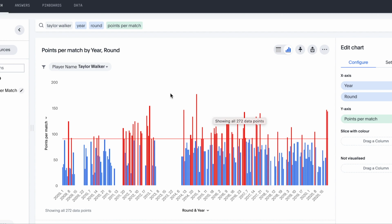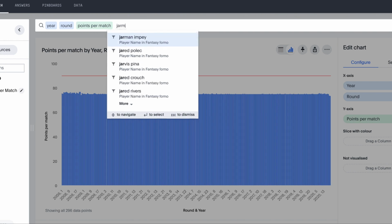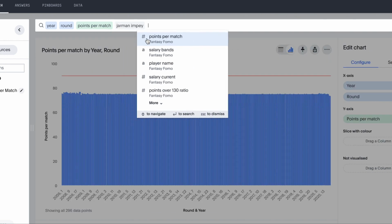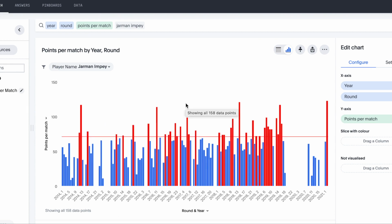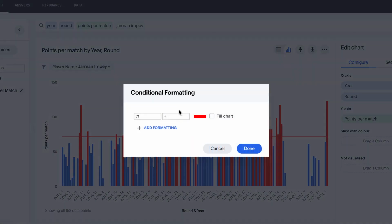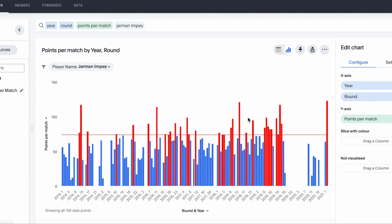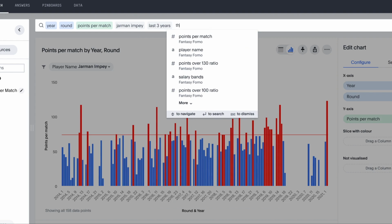Now let's take a look at Jarman Impey. So let's just remove Taylor Walker from the search and let's change to Jarman Impey. And we also want to change the conditional formatting. So let's change the conditional formatting just to highlight those matches that are above that 74 mark for Jarman Impey. So firstly, let's just restrict this down to the last 3 years, including this year.